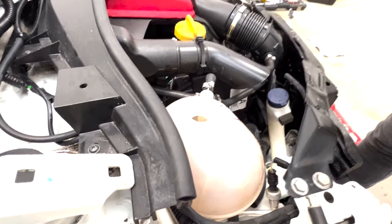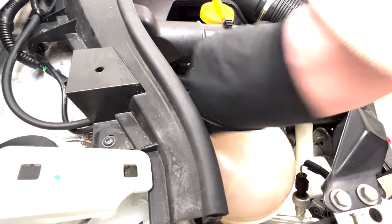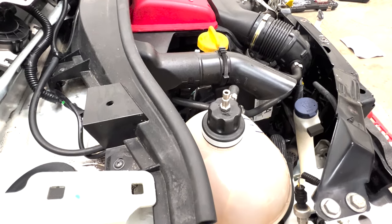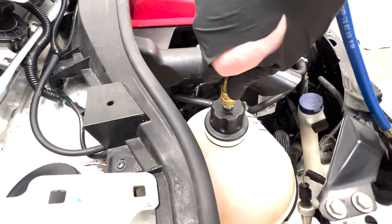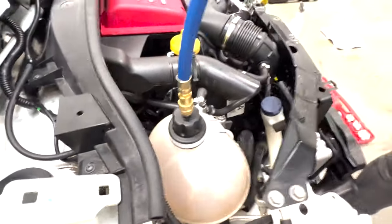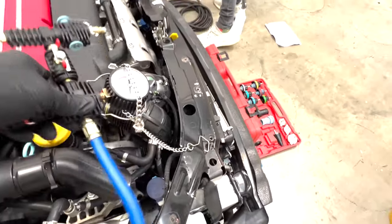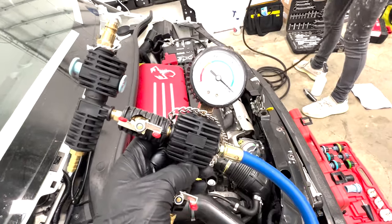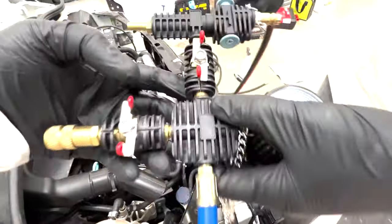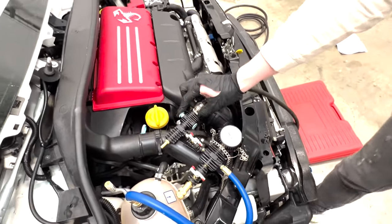So it comes with multiple caps for different tanks, for various different vehicles. So you screw that on there. Which was a nightmare to find. Awesome. So this is the gauge that's going to vacuum test it and also fill it at the same time, and I'll show you how it's done. That's enough for me.